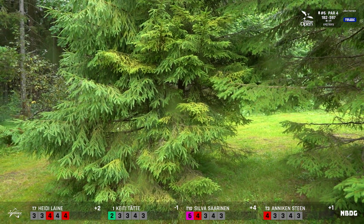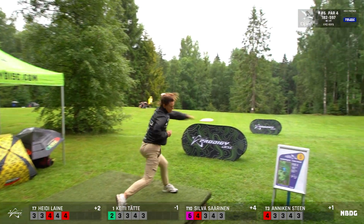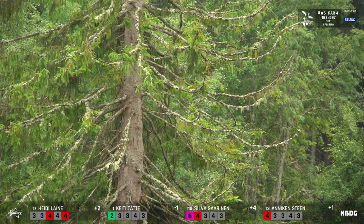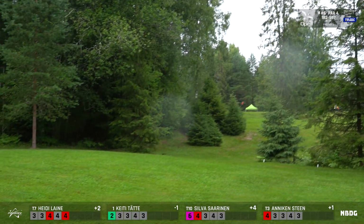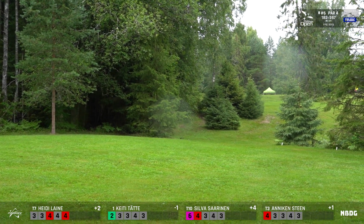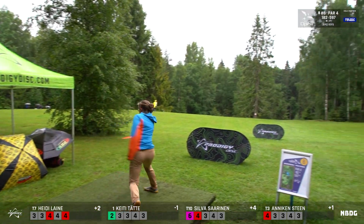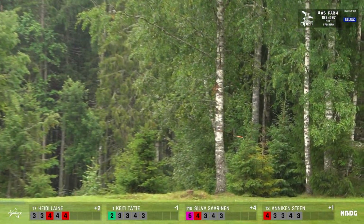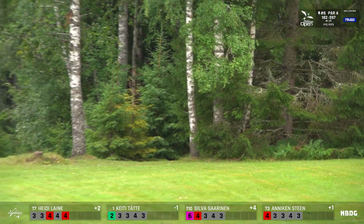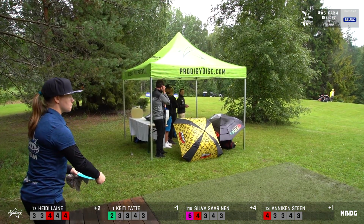That's a little too straight. It is on the safe side, but it's going to be a pretty tricky up and down. The hole takes a direct left from where Keiti landed. Oh, and that might have actually been a helpful little kick right there. You can see how much that OB actually comes up into the fairway. If you see your shot hyzer out early, you're likely going to be OB with almost no look at the pin. So finishing straight or right is what you want on this tee shot.